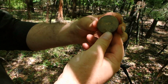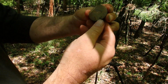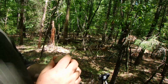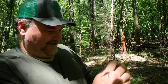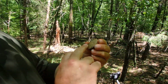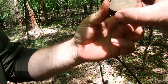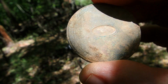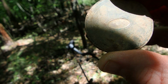Yeah, it does. What does that say right there? Can you make that out? No, we'll have to clean it up. It almost looks like a GW, doesn't it? Yeah, this is George Washington's makeup compact. Things you didn't know, right? It does say something. I don't know what it says. All right, well, can't quite make that out. But I thought that was cool.